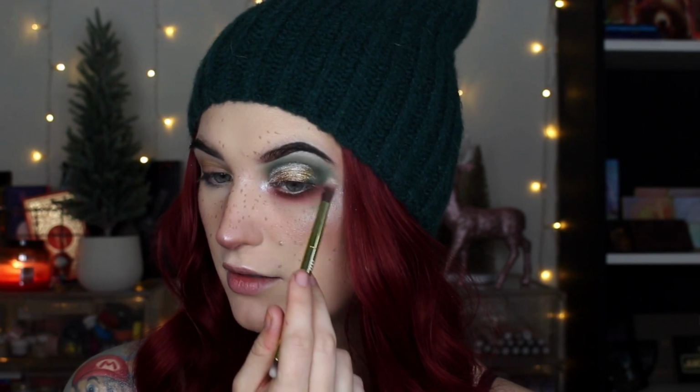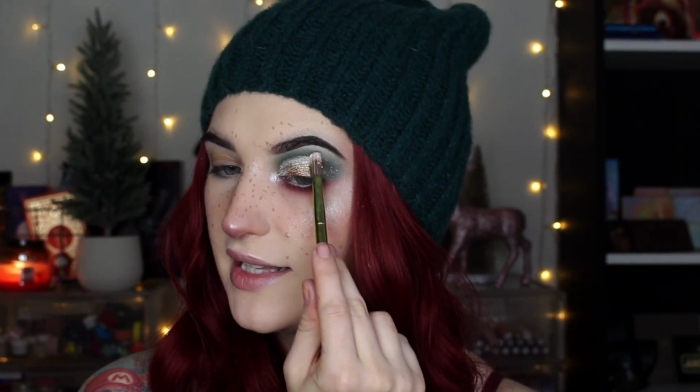These are not intended for use around the eye area. Do what I say, not as I do. Be very careful if you're using glitter around your eye. And if you do, I recommend just doing very small up and down motions. You don't really want to sweep with this because there is adhesive inside of it, and you don't want it to mess with your shadow underneath.